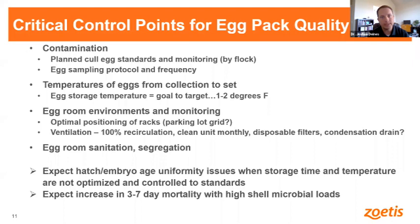So one quick, easy check to do is say, hey, how are you monitoring the temperature in your egg room? What tool are you doing it with? And have you calibrated it and checked it to something else? It can't just be a set it and forget it, but something you need to come back and check frequently. So a Kestrel or some sort of environmental measuring device can be a great tool to help out there.